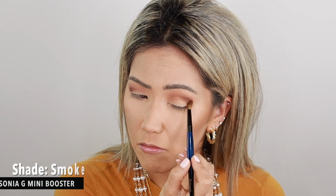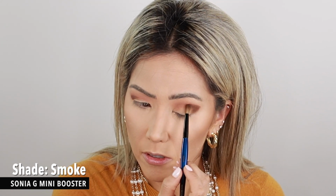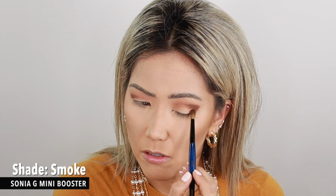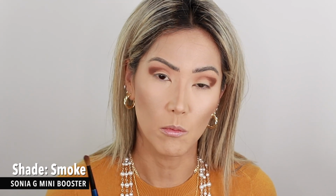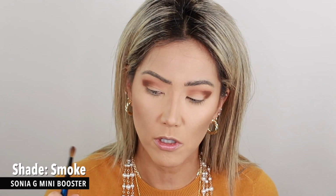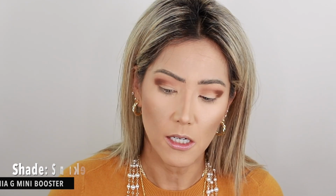Do the same thing on this side. Then what happens is I'll blend it out with the other shade. So even though it looks a little crazy right now, it will blend out. I love these Sonia G brushes, especially this mini booster, because it places it in, but yet it still keeps it blended as well, which I really, really like about that.